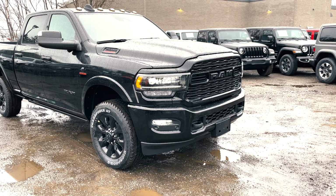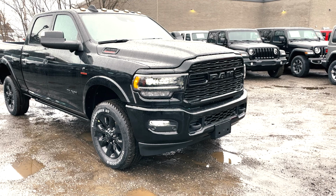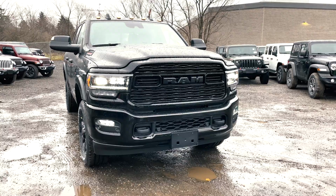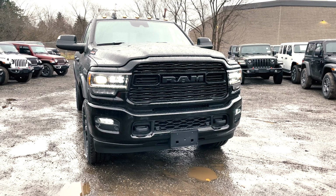Starting off in the front of this 2500 Limited, you can't really tell the beauty of the Night Edition because this truck is already black, but I'll touch on the Night Edition in just a second. Let's say you did not get the Night Edition package and you just got the 2500 Limited and that's it. With that standard, you're still going to get your front LED fog lights. Also, like I mentioned, your front sensors.